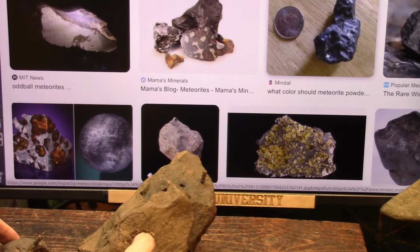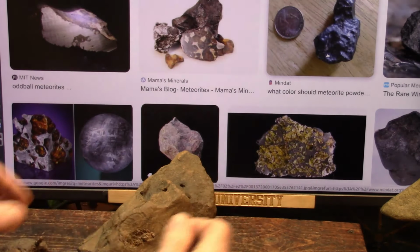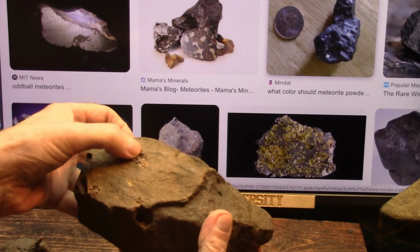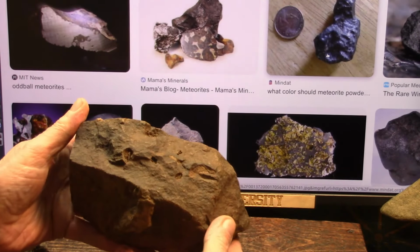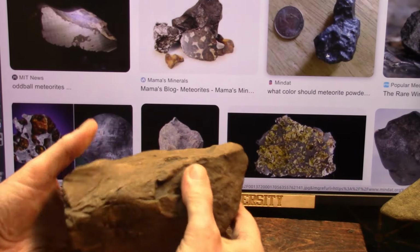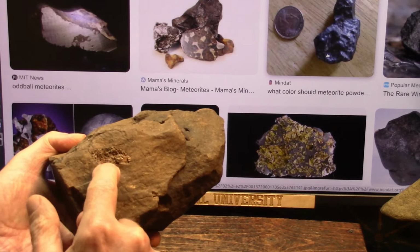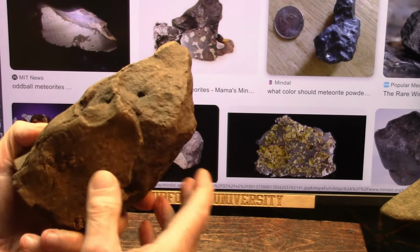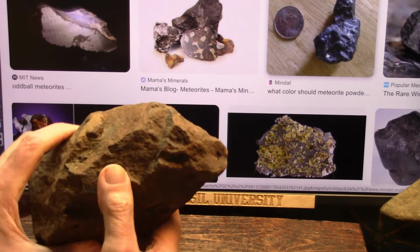And I'm not sure what this gnarly looking stuff is. This stuff right here, you see? It looks like it cooked down to a point where these look like tendon emplacements to me. We got to look at it in a microscope. And then it also exploded.